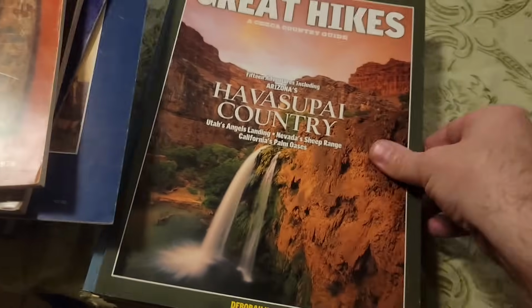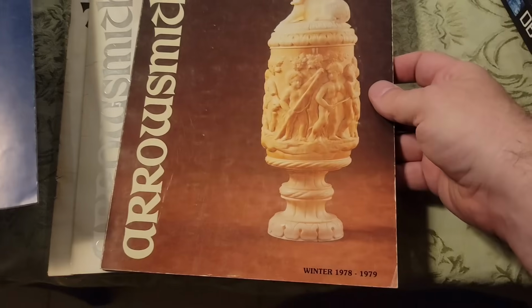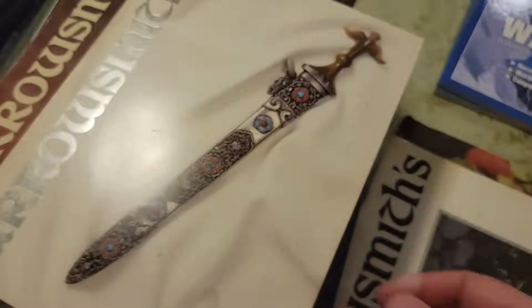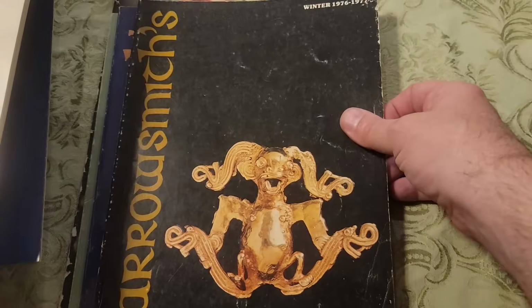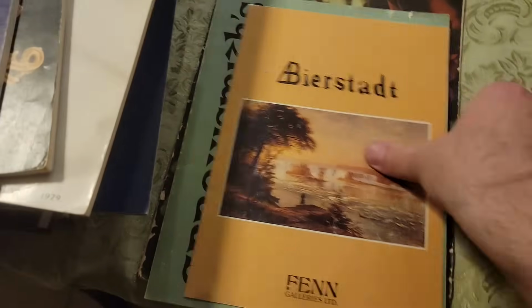So, September 1978. That looks like it's something else. Okay, these on the bottom are something else. There we go, they're a little bit mixed, but I will go through them all and separate them. That's a cool looking knife. Special Spring 1984 issue. Go through and put all these in order, Fenn Galleries.